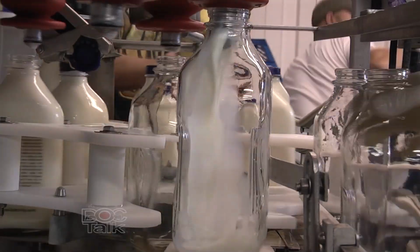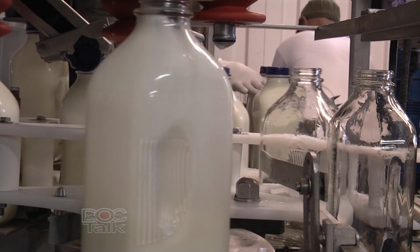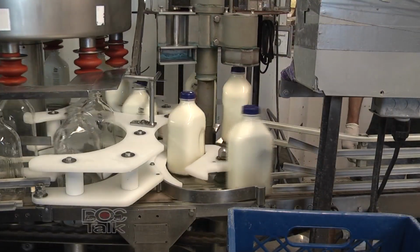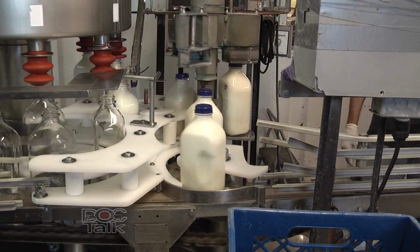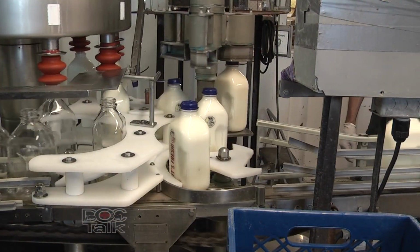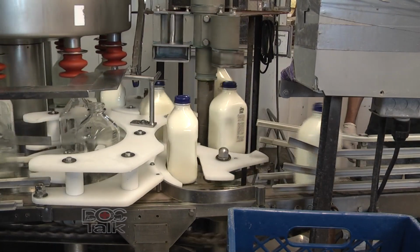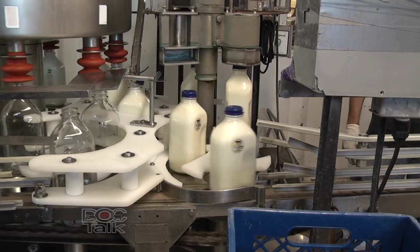Just for people who don't know, our milk in the United States is one of the safest foods in the world. One of the reasons is that every single load of milk that leaves a dairy farm is tested for three basic things. One of them is antibiotics. Every load is checked to make sure there are no antibiotics in it. We also measure the amount of bacteria to make sure that the milk is clean.